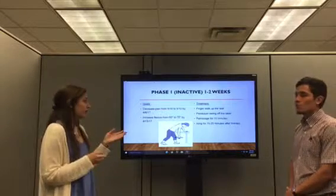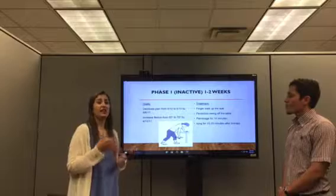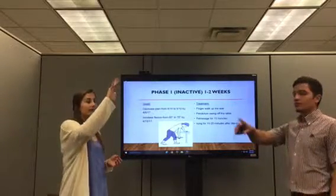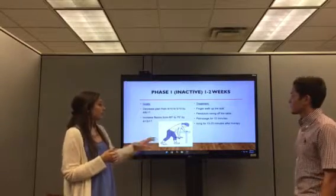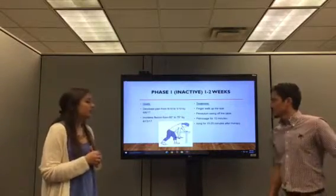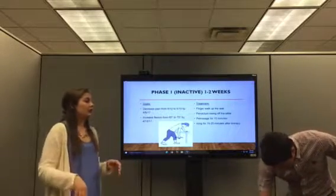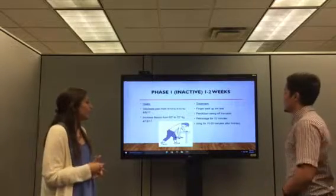And so some treatments that we're going to have to do is first a finger walk up the wall, or you may see a ladder that they can just walk their fingers up. They just walk it like this. Second is a pendulum swing off the table. So like our picture here, the patient just leans with their uninjured arm on the table, and the injured arm just swings back and forth to loosen it up without causing too much pain.